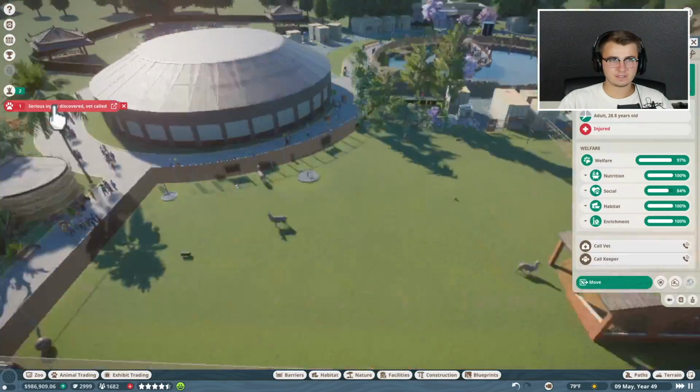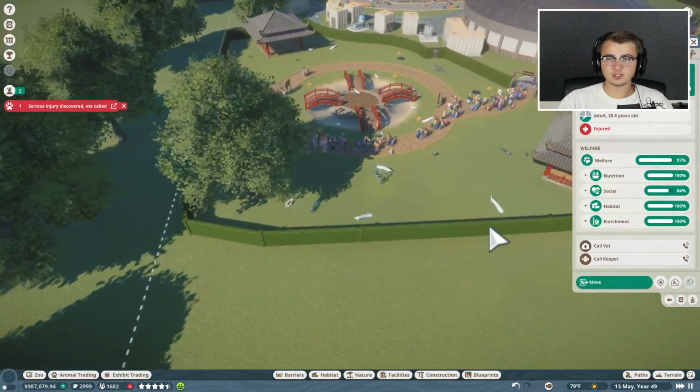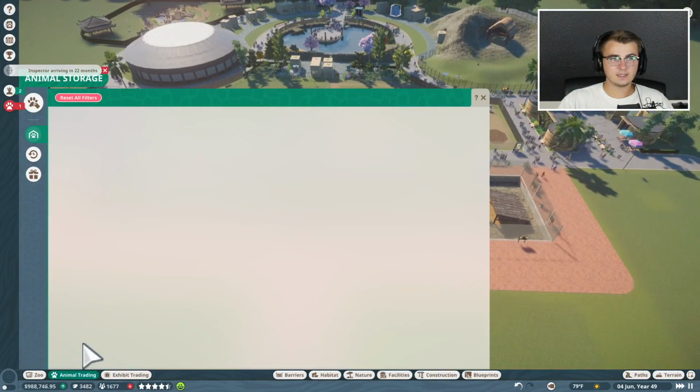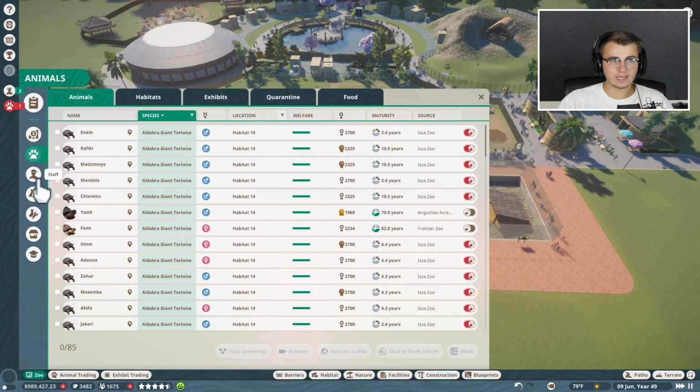They're living life. Serious injury discovered. Stop injuring yourself, please. I only have so many vets available. Actually, that's a great point. What am I doing? I only have so many vets available.